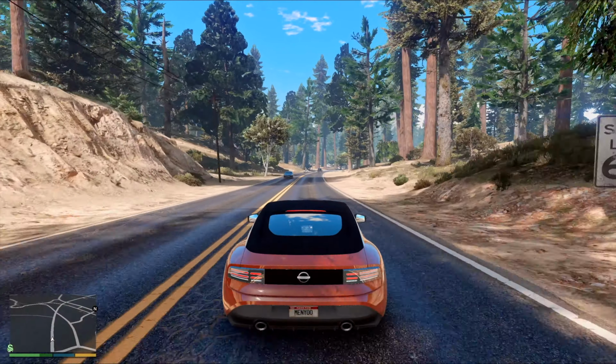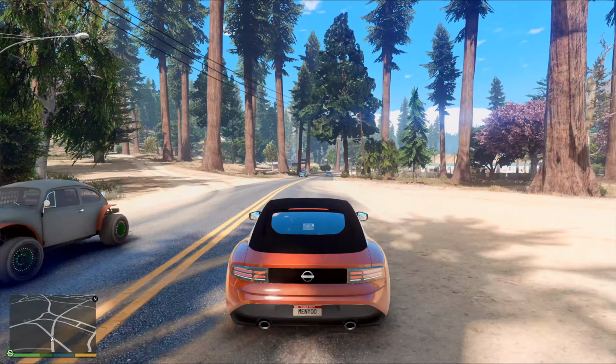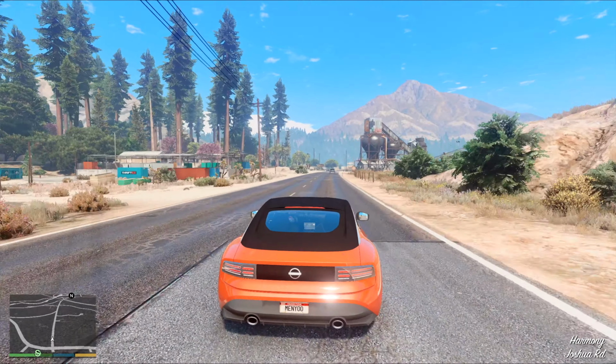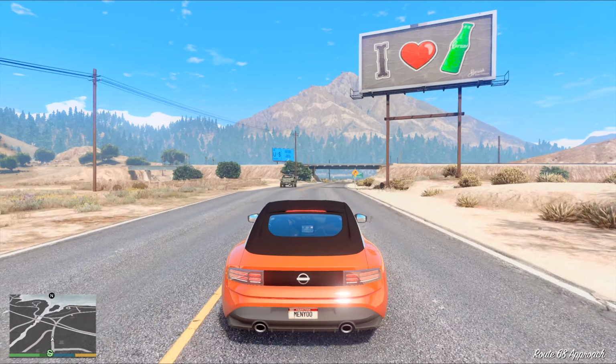You know what? Surprisingly, it's interesting how it can do the best of both worlds. It can drift if I wanted to, but it can also grip up pretty well, although it is something you have to definitely learn, and there's a huge learning curve to it. But overall, I do like this car, and the way it looks is a huge factor in how it feels.